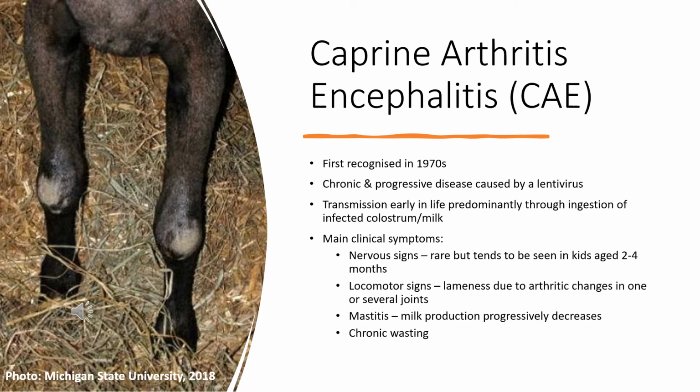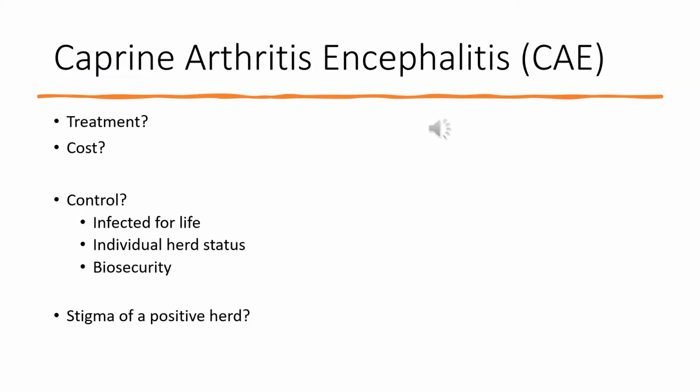Another presentation is chronic wasting. And these individuals again can show other CAE infection manifestations, or it can just be an individual that's showing signs of ill thrift. So they've got a normal appetite, but they're just progressively losing weight. So you've got a spectrum there of the disease that CAE infection can cause. So there's no treatment or vaccine available for CAE.